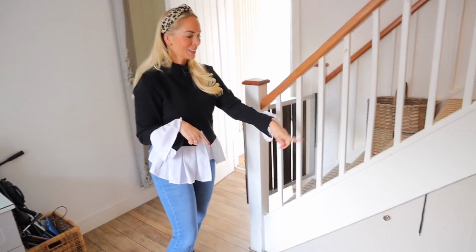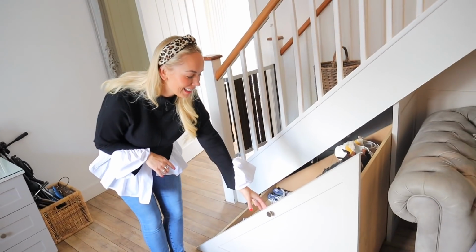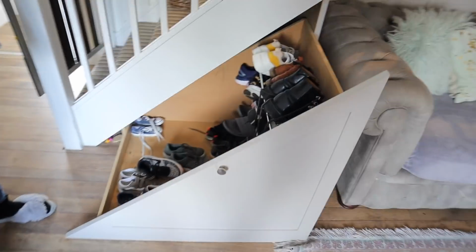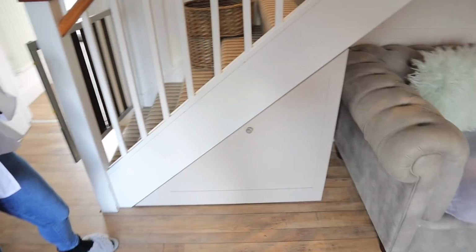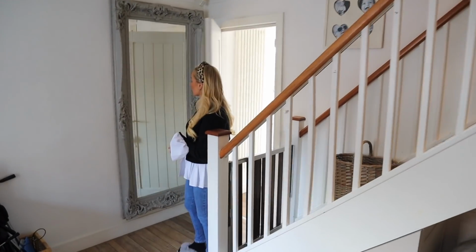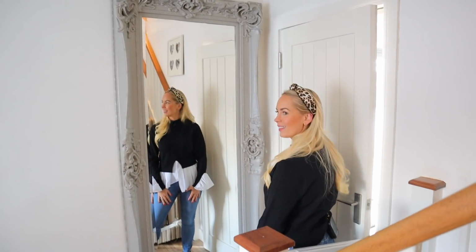And then my favorite bit, which I always show, there's a shoelace sticking out. We had this built under the stairs, again by our carpenter, and it's just an amazing space where we can put all of the family's shoes, and then you can just hide it away. So we have really loved having that. And then behind the door, we've just got a big mirror so you can check your outfit before you go out. And yeah, that's the front room.